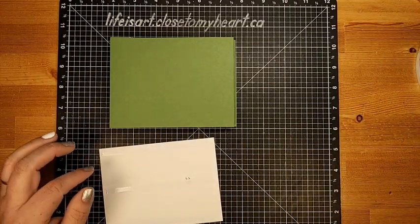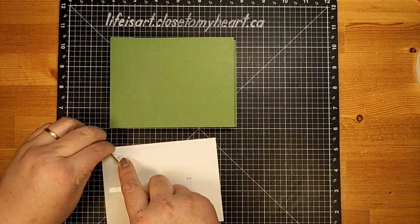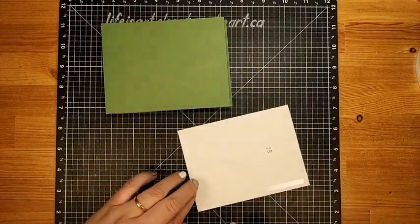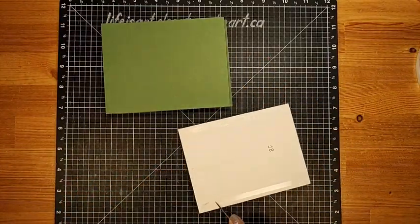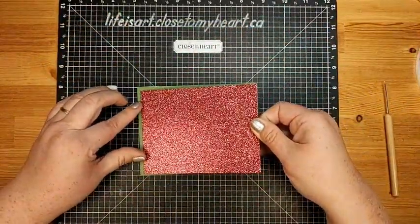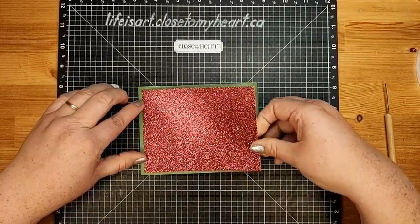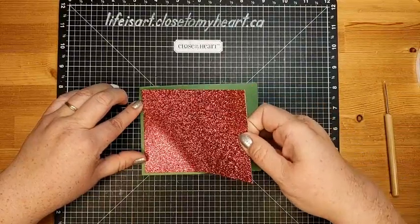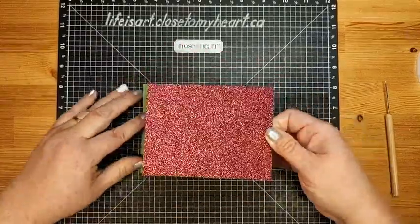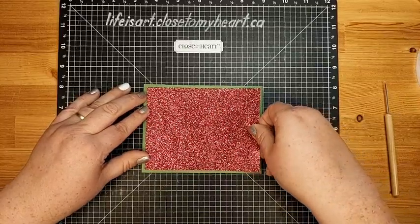And where's my pokey tool? There it is. I find it's easier for me to get the backing off sometimes if I do it this way. Just use my little piercing tool to slide under it and pop it off. There we go. So we're going to center this rosy glitter paper on the front of our card. So I like to get one end where I think it should be, and then just test the bottom. And if it's not quite where I want it, I can lift it up and adjust. So I think that's pretty good.